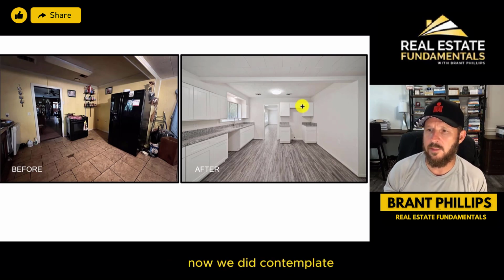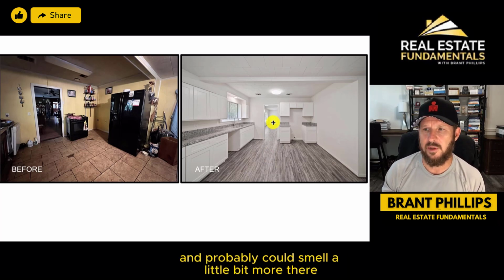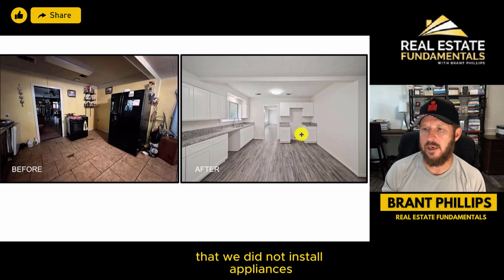Now, we did contemplate opening the kitchen up to the living room, but in the end, we decided we were on a tight budget, and we probably could have spent a little bit more there, just to be honest, but we left it the way it was. It kind of worked. Now, on this picture, you'll note that we did not install appliances.